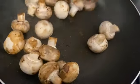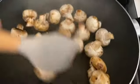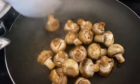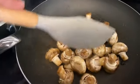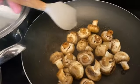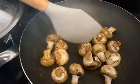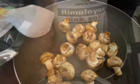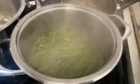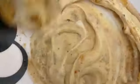Our soy sauce, and saute it in 5 minutes, and then I'll just add my seasonings. You can use your seasoning of choice, but I'm going to use my vegetable seasoning. Oh, it's so wonderful. It's ready, so I'm going to drain the water and start adding. I'm making this sauce for my mushroom. If you like it, I'm going to eat it now.